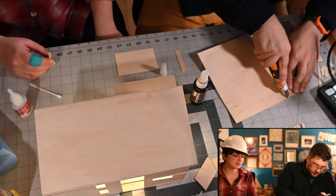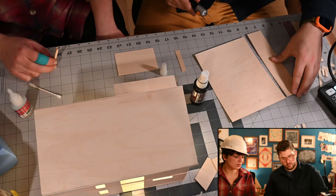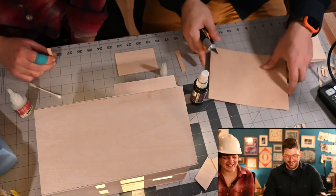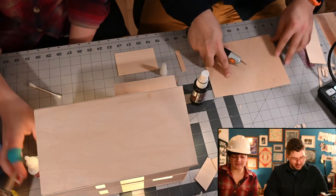That looks too thin. No. Oh, you're going sideways. Here is the beast. I got you. Whoa. Okay. You really got me there. Just seeing if you were paying attention.